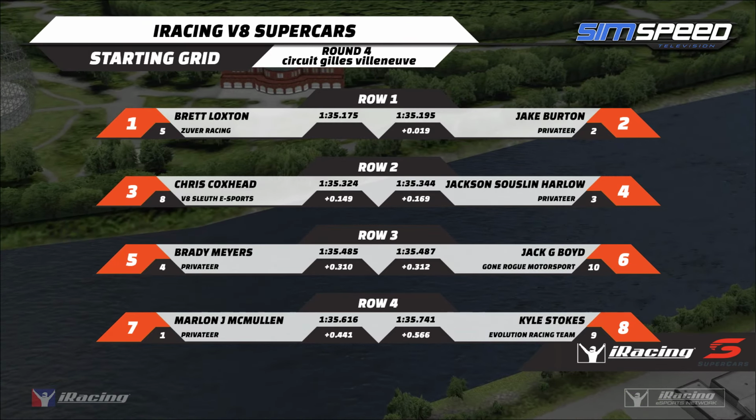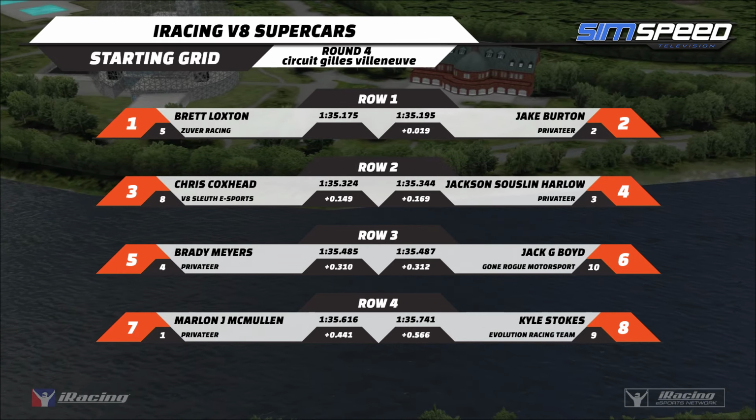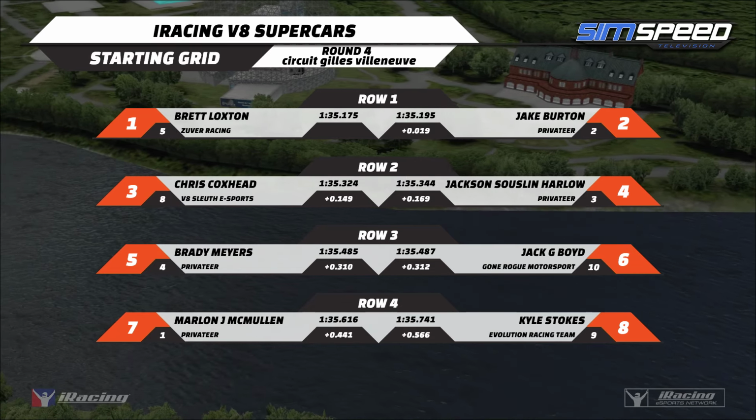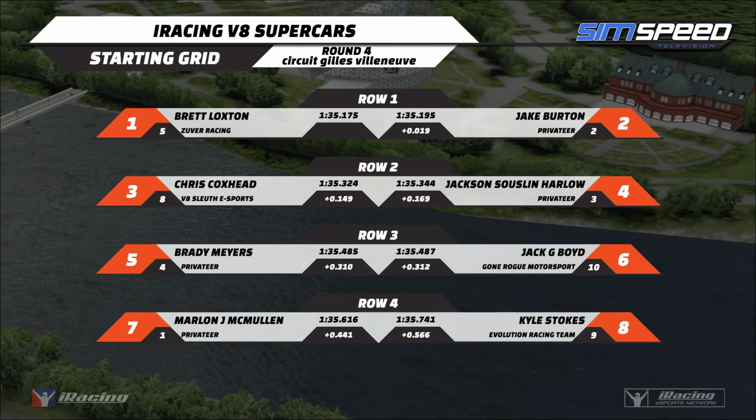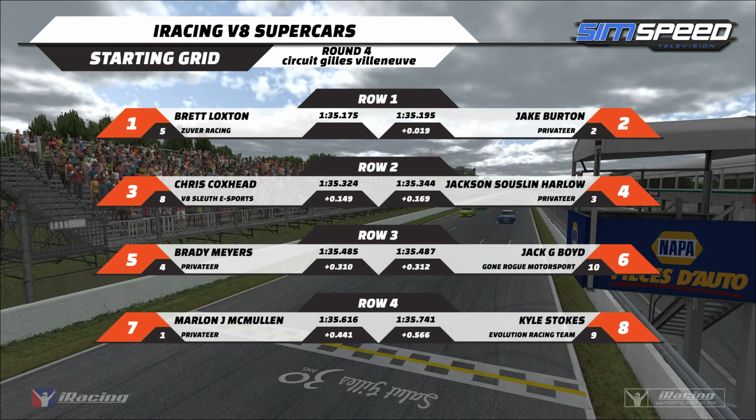But Brett Loxton for Zuva Racing, I think that may be his first pole position in a Monday night Strength of Field broadcast race. So congratulations to Brett for pole position this evening. Jake Burton very closely behind on row number 1, position 2 for him, 19 thousandths of a second separating those two.